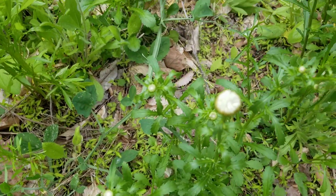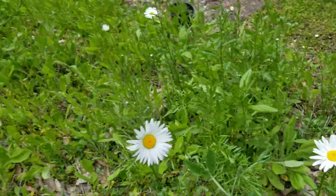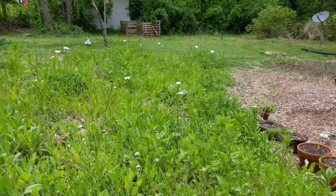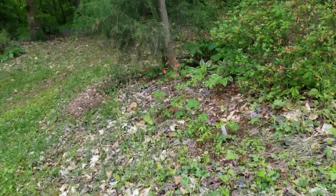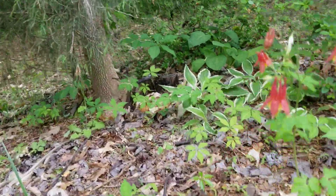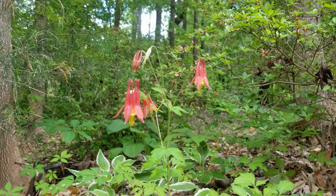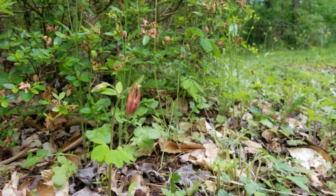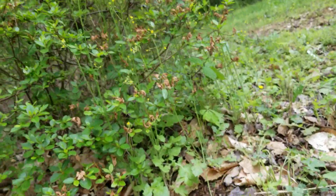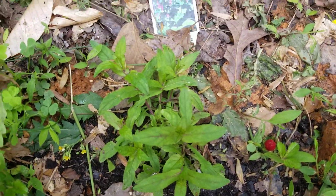There's just buds like this everywhere about to pop. It's so exciting. Look at all those. Gonna be Daisy City up in here soon. It already kind of is. Okay. And over here we have a nice eastern red columbine blooming and hanging beautifully. There we go. Here's another one coming up right next to it. We also have over here the small beard's tongues coming up slowly but surely.